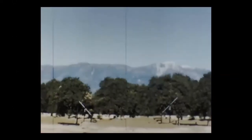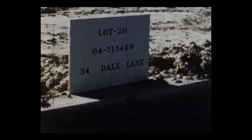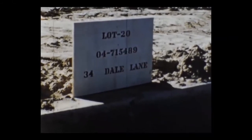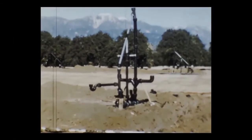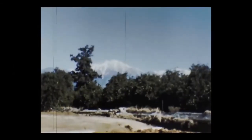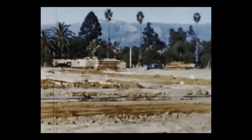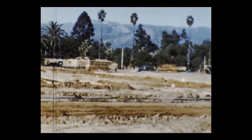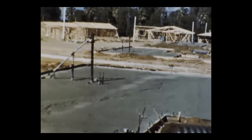And you can see from the early grading of what had been a citrus grove. And here they are with what would be their future home. Even the list of all the extras that they would be adding to the house. You can see the plumbing going in. Beautiful winter day. Early laying out of the streets. You can see some curb is already in, laying foundations.